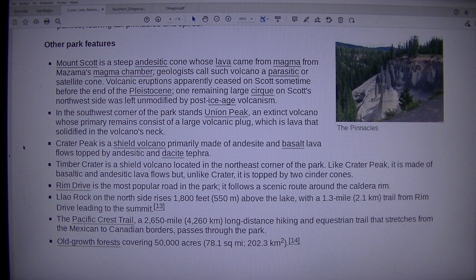In the southwest corner of the park stands Union Peak, an extinct volcano whose primary remains consist of a large volcanic plug, which is lava that solidified in the volcano's neck. Crater Peak is a shield volcano primarily made of andesite and basalt lava flows topped by andesitic and dacite tephra. Timber Crater is a shield volcano located in the northeast corner of the park.